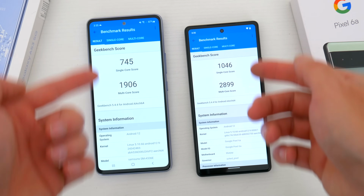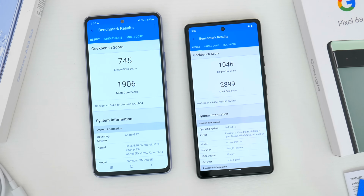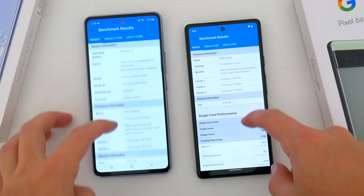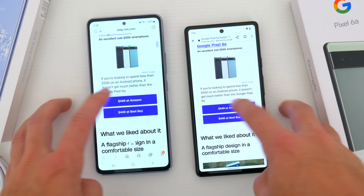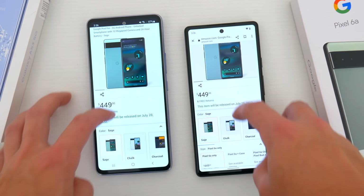Here are the updated Geekbench scores for those of you who like to see the numbers, and like I said, I think things are pretty clear here. The Pixel 6a is no doubt the more powerful, more capable device by a noticeable margin, and some side-by-side speed tests here definitely confirm that. The best comparison I could make, I think, is if the A53 had, say, a Snapdragon 800 series processor inside, then it might be a fair fight.